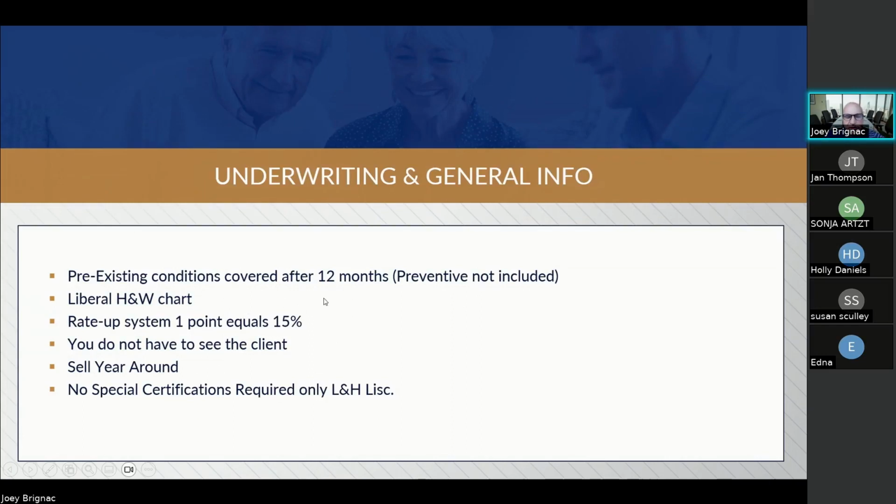The pre-existing condition coverage is after 12 months, we will cover it. Okay. Certain things we will rate up 1 point. Okay. And then after that 12 months, we will cover it.